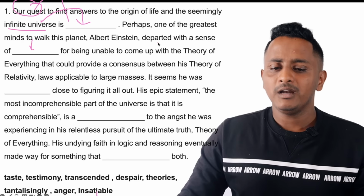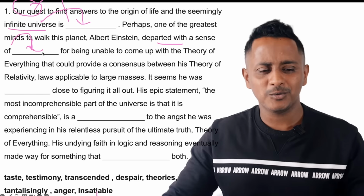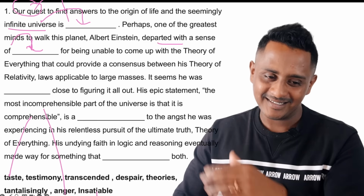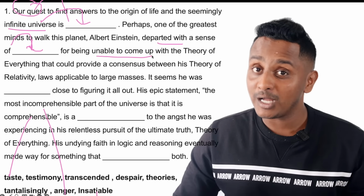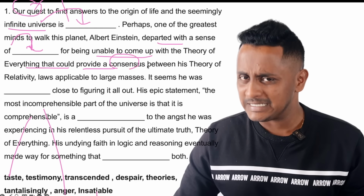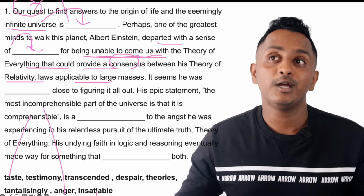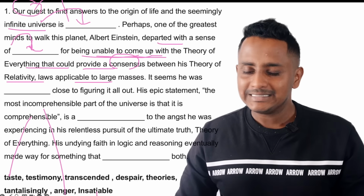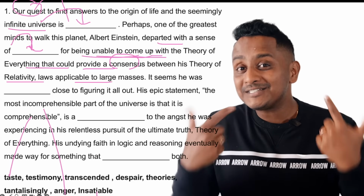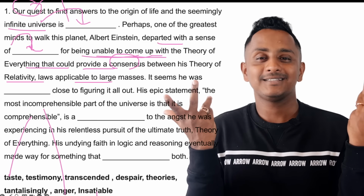We will come here. Departed with a sense of, a few traps will tease you, will entice you to pick. Sense of taste, sense of anger. Read further: sense of something for being unable to come up with a theory of everything that could provide some agreement. Consensus means agreement between his theory of relativity and so on. He was unable to come up with a theory. He is not able to do something. I'm angry? You will not be angry if you are not able to do something. You will be frustrated. You will be hopeless. What happened here? This is despair.